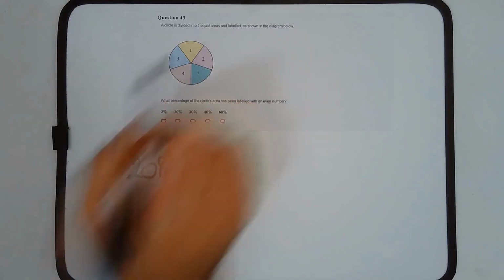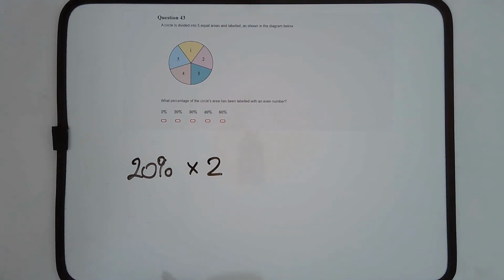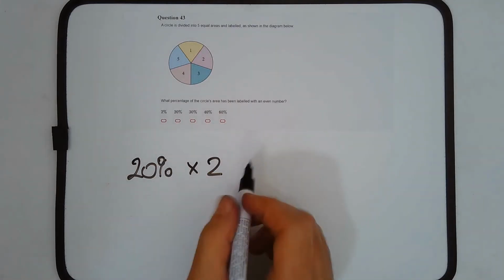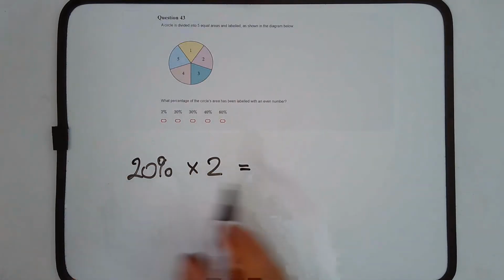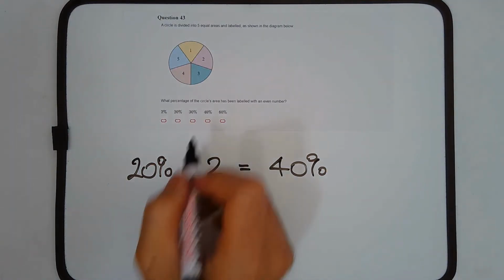Now, out of these 5 areas, 2 of them have an even number. So the percentage of the circle's area that's been labelled with an even number is 20% multiplied by 2, which is 40%. So the answer is the fourth option.